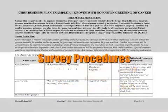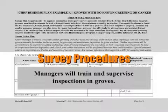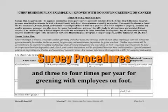Next, we see the form for survey procedures that covers grove name, location, variety, acres, and planned method and frequency of inspection. An example might be, managers will train and supervise inspection in the groves. Survey is planned for a minimum of twice per year for canker, with employees walking and/or riding ATVs, and 3 to 4 times per year for greening with employees on foot.